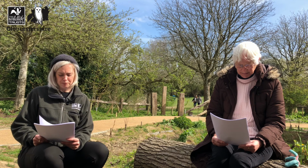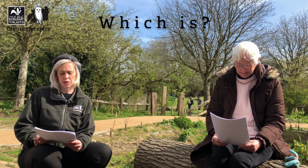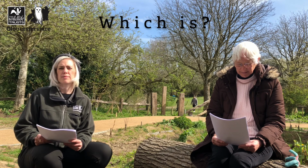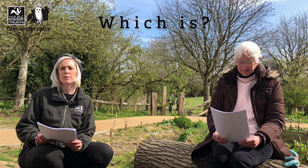Okay, back to me. Which is larger of these two birds? A thrush or a robin?